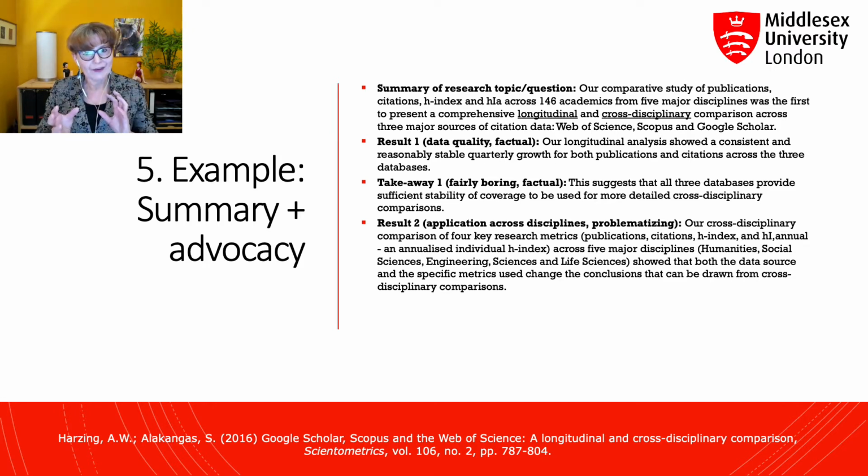Then we had a second, slightly more interesting and possibly a little bit controversial contribution, which shows that the 3 data sources showed very different research metrics across the 5 major disciplines. So depending on the data source that you would pick, you would get a different result. But also depending on the metric that you would use, you would get a different result. And that is something that surprisingly, to some extent, had not been investigated in previous studies.